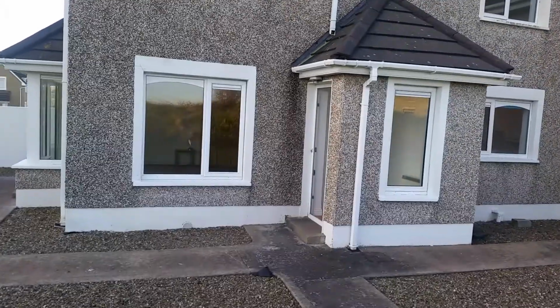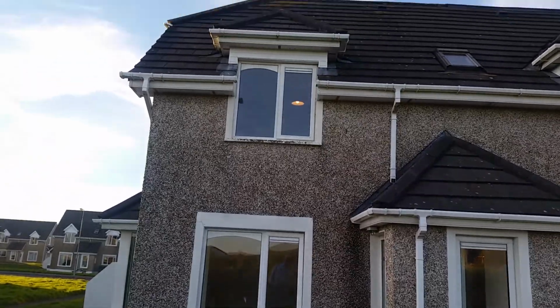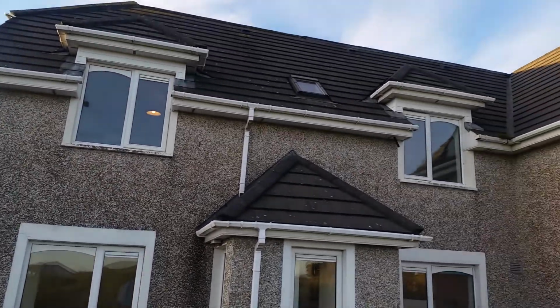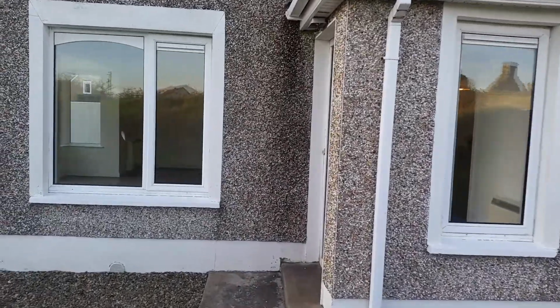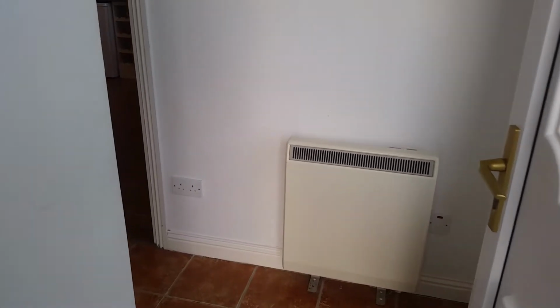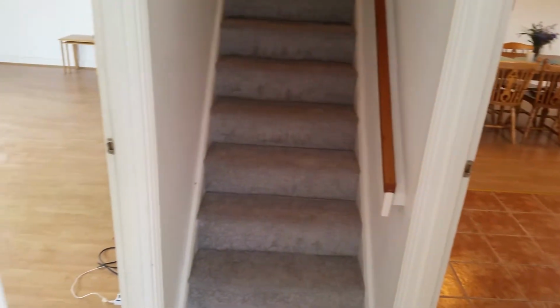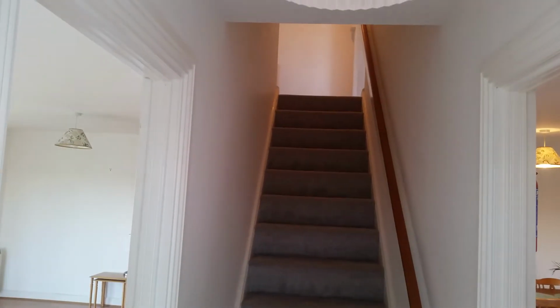It is electric storage heating, double glazed windows throughout, lovely warm property, right on the edge of Kilkee village. This is the entrance porch, ceramic tiles, built in 1998. Okay, so straight ahead of us we have the stairs up to the bedrooms and bathroom.